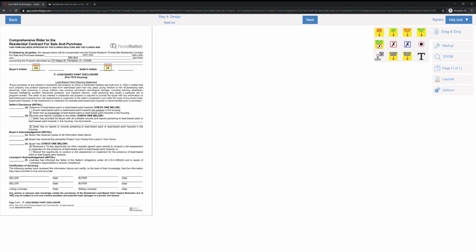On the other hand, if the seller knows that there's lead-based paint in the property or has some type of reports or documentation covering lead-based paint, then you'd fill out one of these other bubbles respectively. Instead of marking this where it says seller has no knowledge, you would mark the known option here, meaning the seller does know there's lead-based paint. And then what you're going to need to do is have the seller initial right here where it says A.